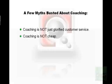Coaching is not cheap. I'm talking about one-on-one personalized attention. Now, those people, their time is money. They're using their time to be with each individual. Coaching is not for everybody. Not everybody needs a coach to be successful. Also, not everybody who has a coach is going to be successful. There are people who it's just not going to work for.